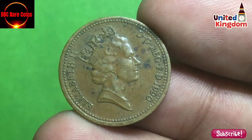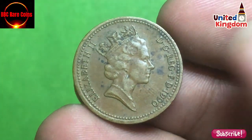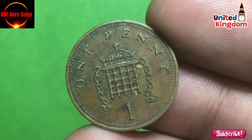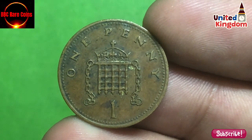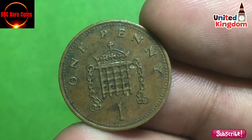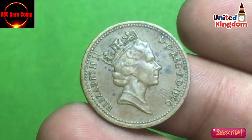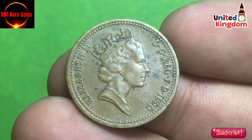Point 6. Real story. A life-changing find. A coin collector in the UK found an unusual 1990 penny while sorting through old change from a family box. After getting it authenticated, it turned out to be a rare off-metal strike in mint condition. The final auction price: $62,000. One coin. One find. One life-changing moment.